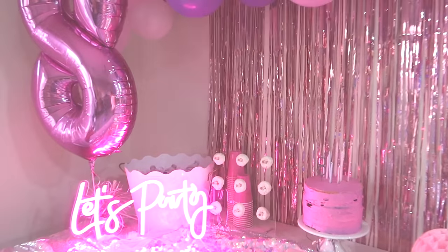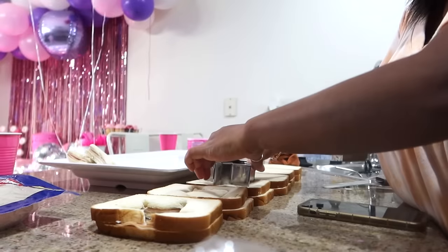Shukri is still out with Tasia. They went to brunch this morning and now they're at my mom's house hanging out and celebrating the birthday girl. We'll see her in a little bit.